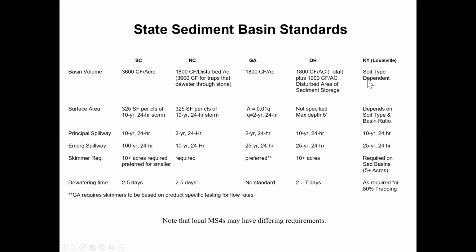Kentucky has a requirement that is soil type dependent. So they actually make you calculate your basin volume based on your soil type. But again, in Ohio, it's 1,800 cubic feet per acre, and that's your total acreage flow into the basin. And then an additional 1,000 cubic feet per disturbed acre that is below your invert for your sediment storage.